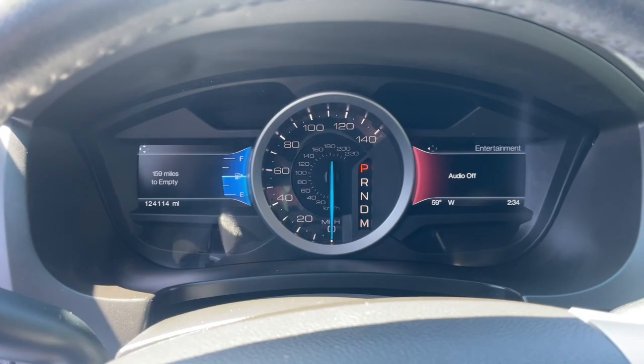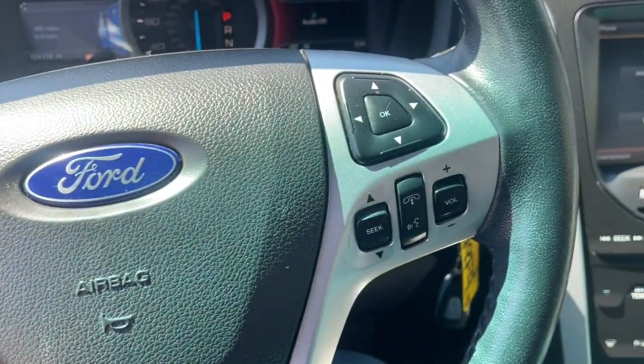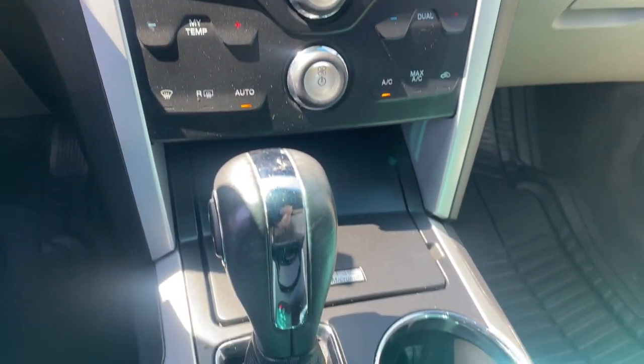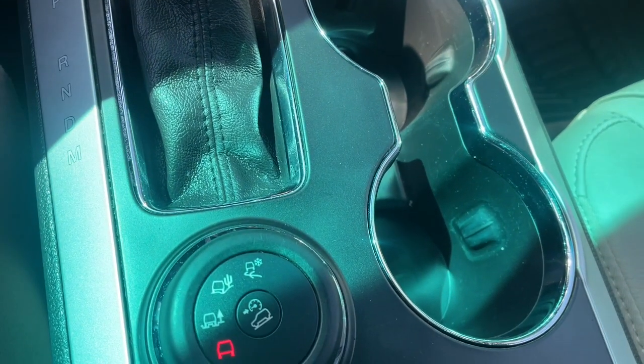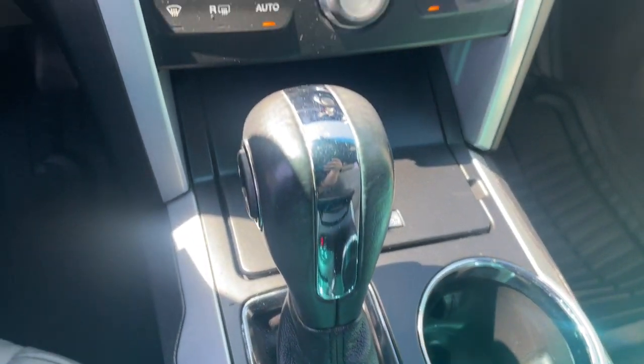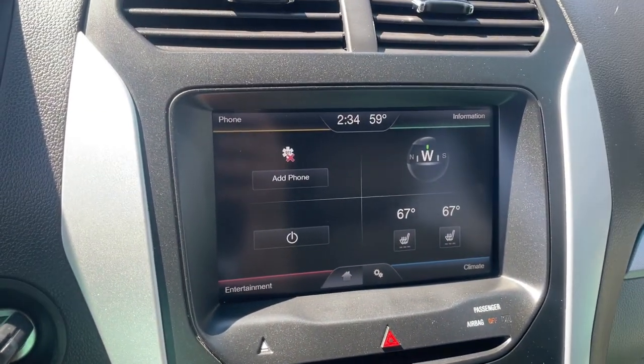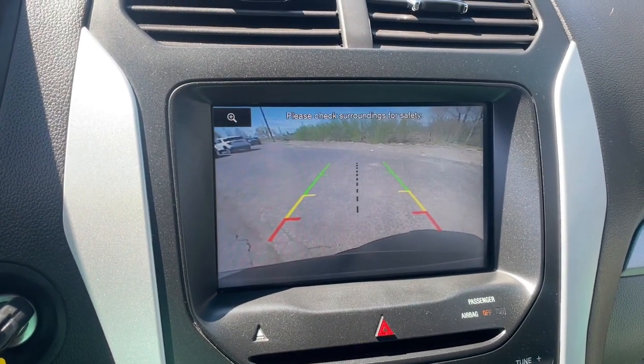intelligent all-wheel drive. The following are some of this vehicle's highlighted options: moonroof, keyless entry, heated mirrors, satellite radio, premium sound system, power passenger seat, fog lamps, steering wheel audio controls, alarm, electronic stability control.